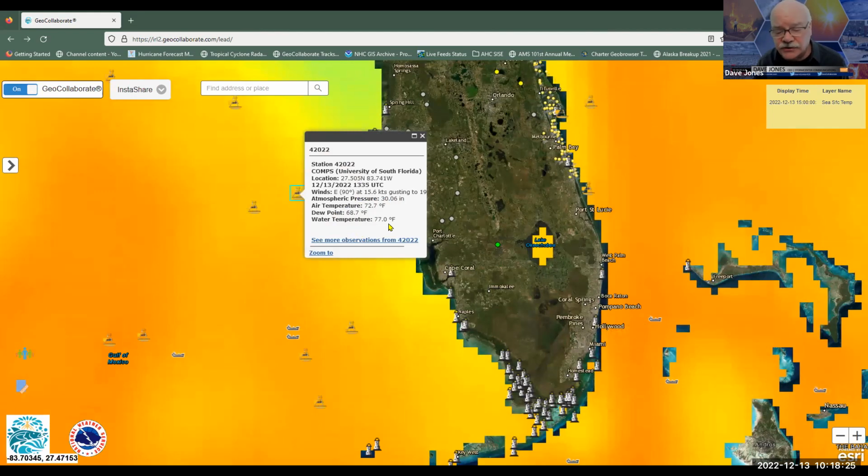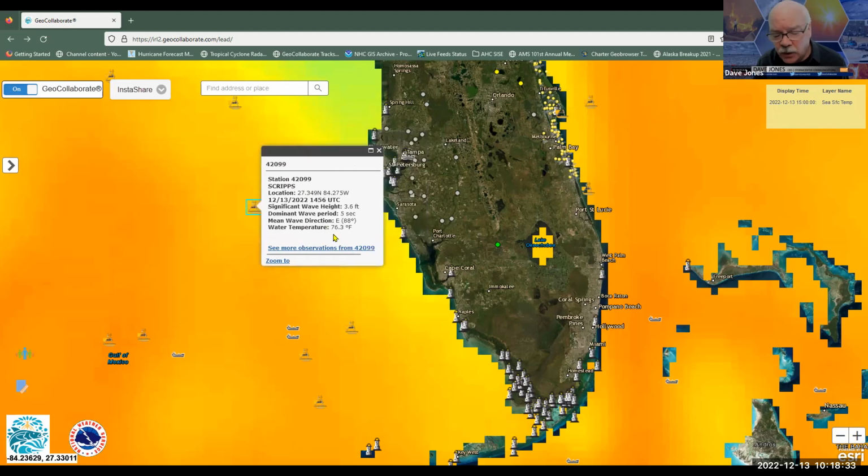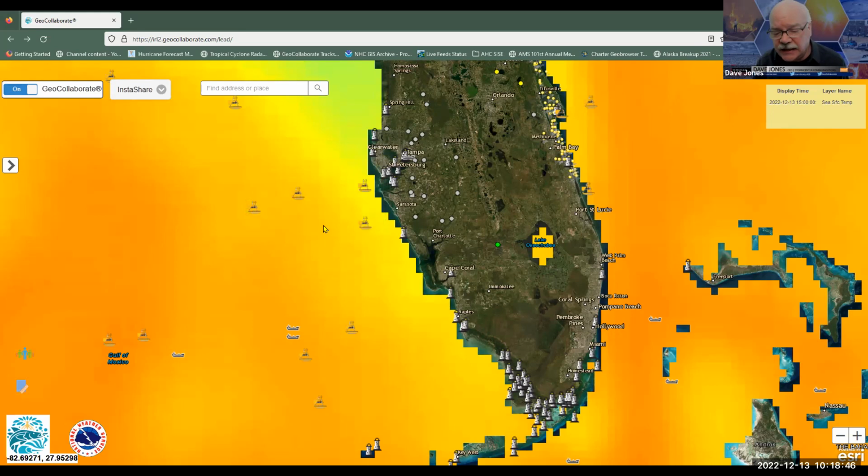77 degrees. This is right now. This data is updated every 30 minutes to an hour. And you can see the wind, the dew points and things like that, significant wave height, water temperature. So this is a great way to actually validate observations from satellite, because this colorful map is produced from satellite data. And then these are in situ observations.